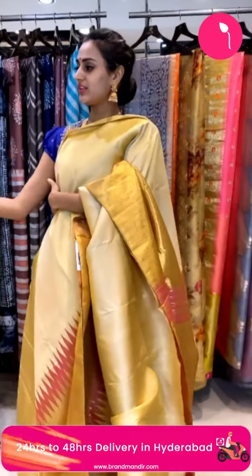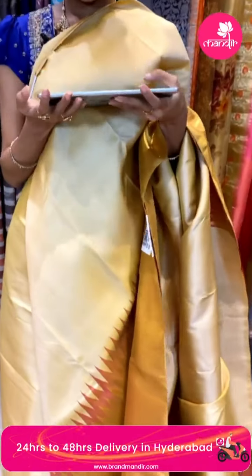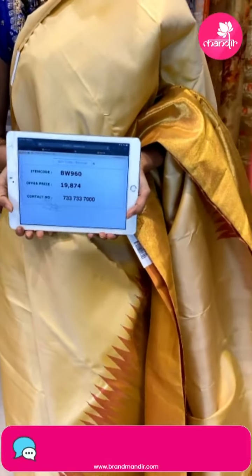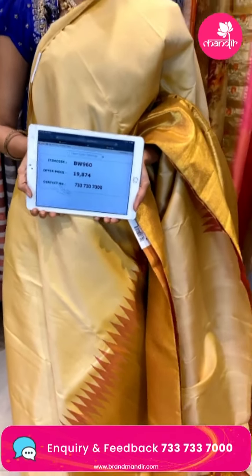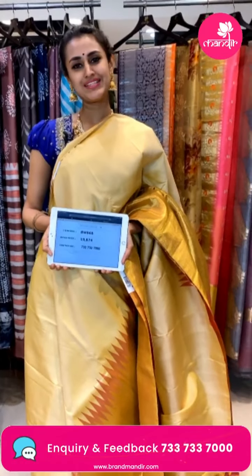I'll give the pricing and the contact details of this one. So here it is. The code is BW960 and the price retails for 19,874. To buy this, take a screenshot and ping us on 733-733-7000 number. So moving on to the last beautiful sari of today's collection.